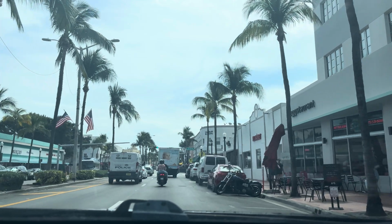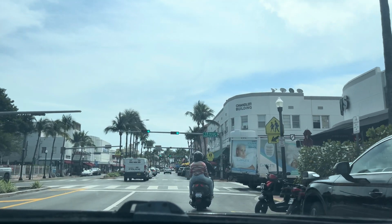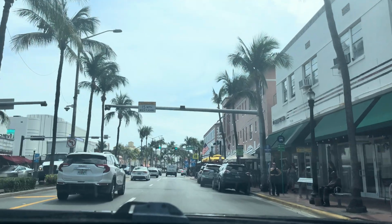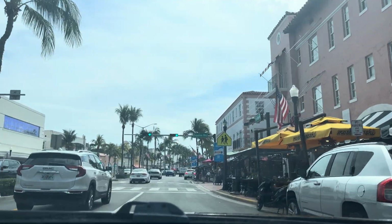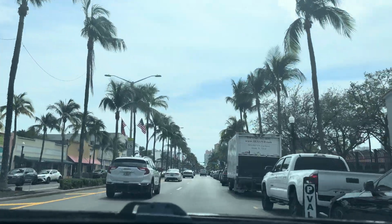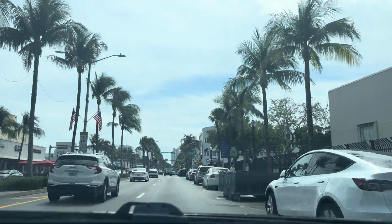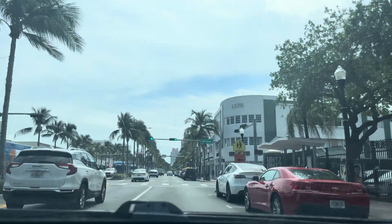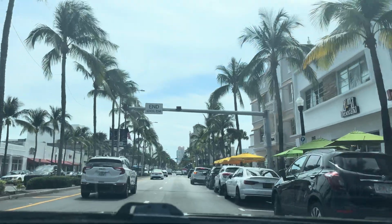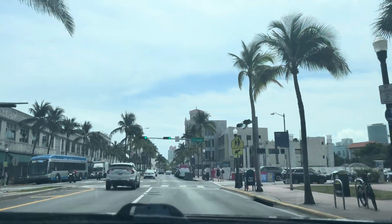And this is Washington Avenue. And we have the Club Madonna. On Washington, there's a lot of stores and restaurants. Collins, it's mostly hotels and maybe a few restaurants, but this is where the action is, as well as Ocean. On Ocean, there's bars and clubs. Yeah, there's a lot of tourism here.